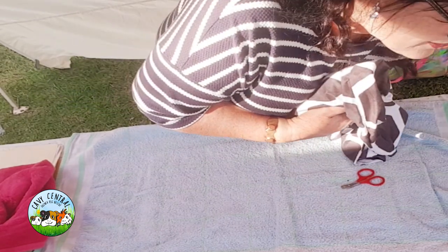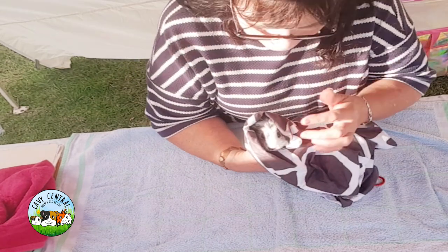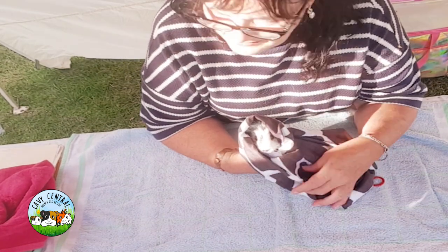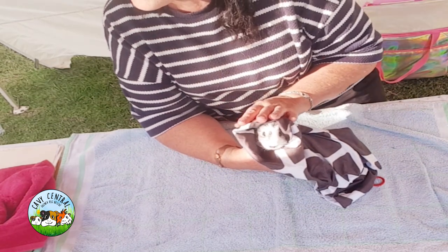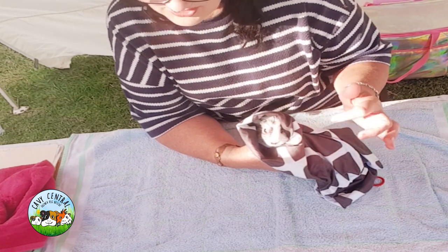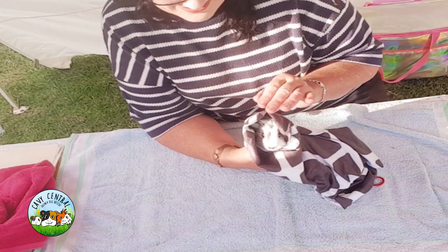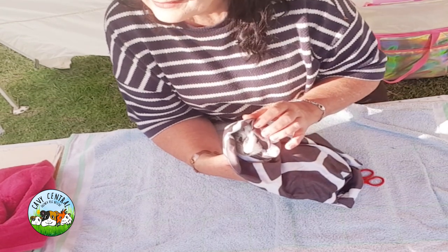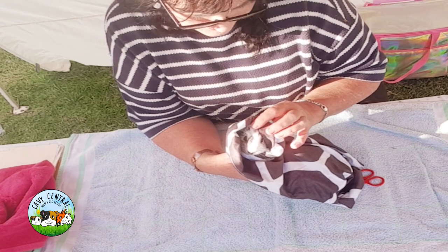So the reason I've wrapped her right up is because she's just super scared at the moment. And when you use something like a pillow slip, which this is, it just enables you to have better control of the animal. And she feels much safer. You can see she's really calm now because she thinks she's hiding. She's got like a little hoodie on. So her vision is blocked. That's why I swapped to the hoodie last week. They just love it so much.